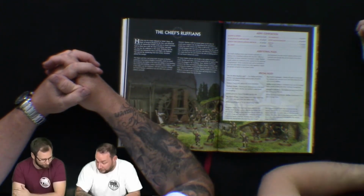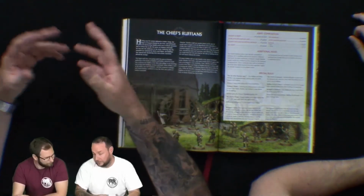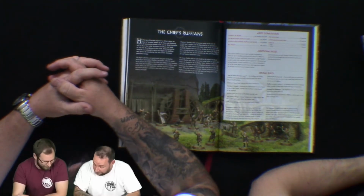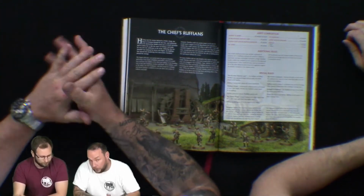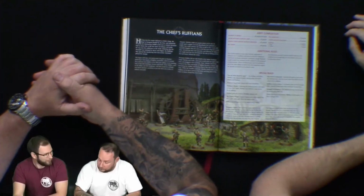Anything that's for Standfast, normally you get like 12-inch Standfast, and I thought that was great. That's board wide, which is amazing. Really good. Got Sharky's Wrath. Sharky gains the hatred with the keyword Hobbit special rule, which you'd expect him to. I'm surprised he didn't have that in the first place.